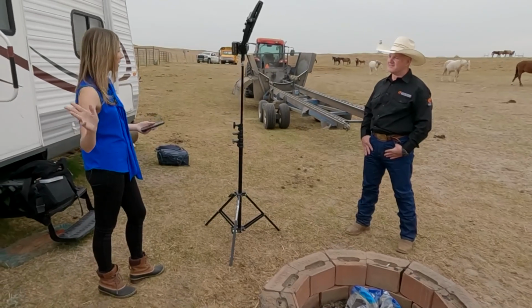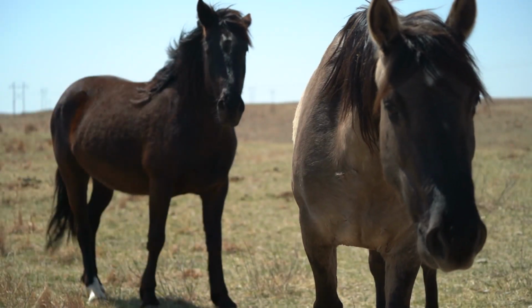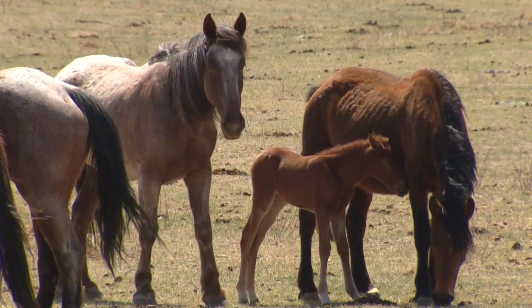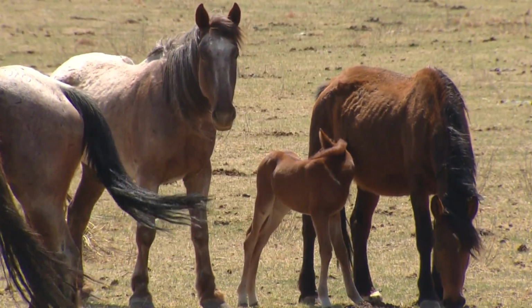But John Neal with the BLM says removals are critical to controlling the horse population. And in drought conditions, when there's an overpopulation of animals and animals run out of feed and water, it's a horrible way for these horses to have to live. Advocates disagree. There are 30 times the number of cattle and sheep on these lands set aside for the protection of wild horses than there are horses.